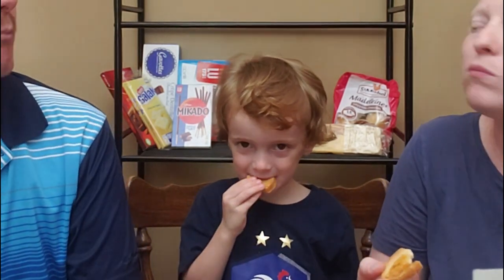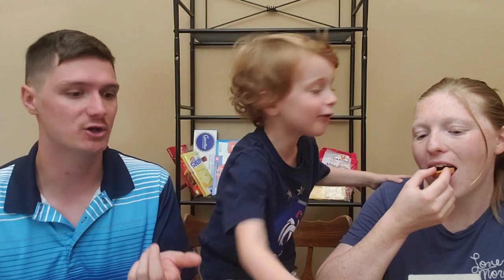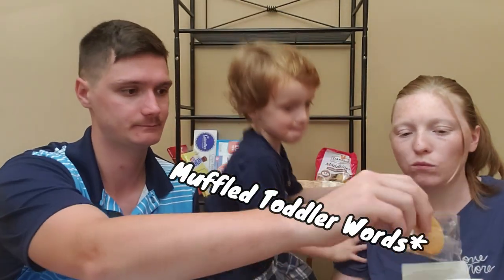Mmm. It's almost like a little pie crust. Very crunchy, in a good, nice way. Nice texture. Not my favorite, but they're not bad. If you just want a little sweet that's not super sweet, not chocolatey, it would be a very good option. They're good. They really are.